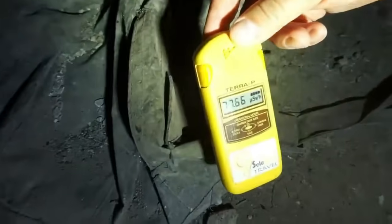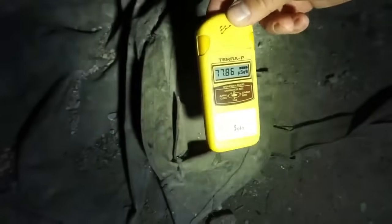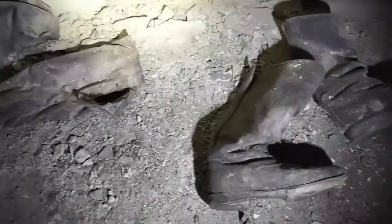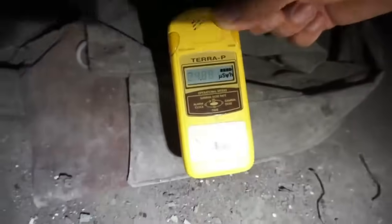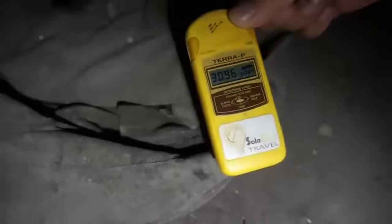Firefighter's trousers. Not as radioactive as the shoes, obviously, because the shoes connect to the ground and you pick up the radiation and the particles on the shoes, but still very radioactive. So this is a fireman's protective coat. 28, 30. Not as radioactive, but check out this.